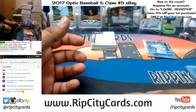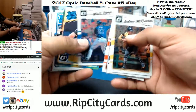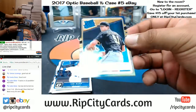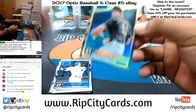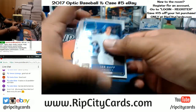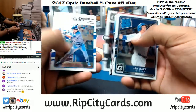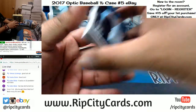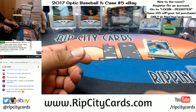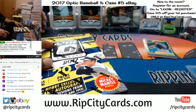Alrighty. What is that? Number 225, black, Tyler Glasnow for the Pirates. That is actually really sick. That looks really nice. What else we got? All right, only two autos in that. Only two autos in that. Let's see what else can happen.